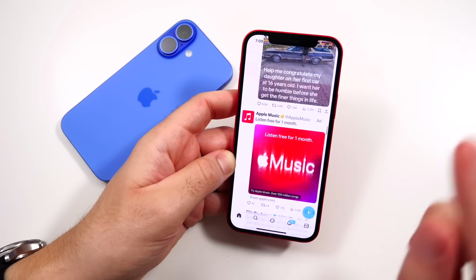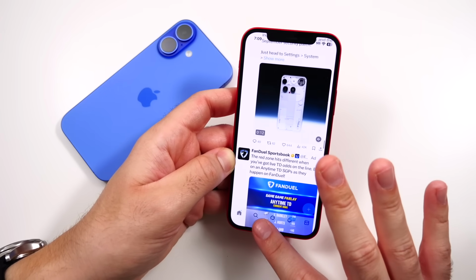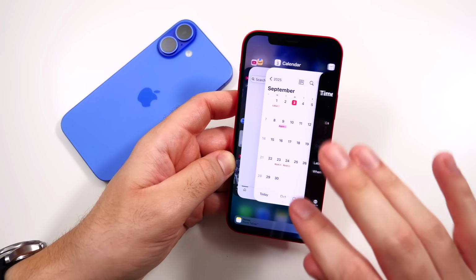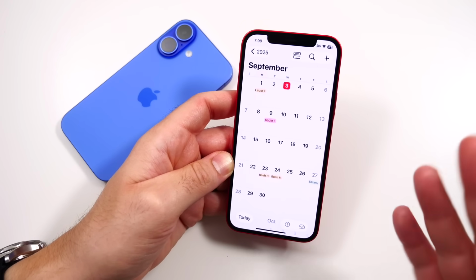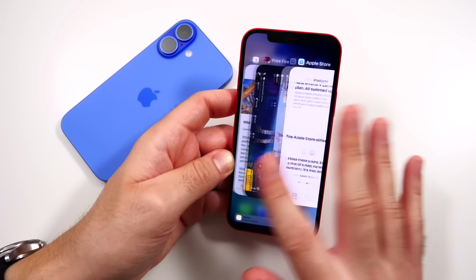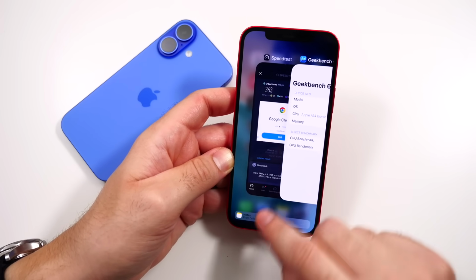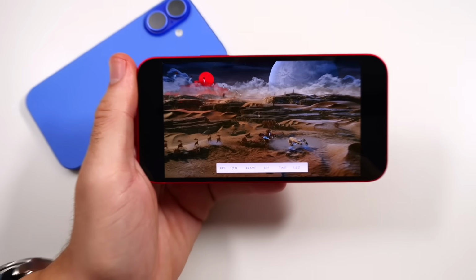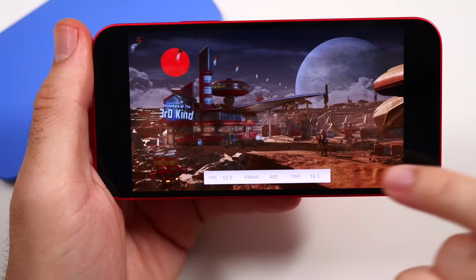If we go over here to X, there's a little bit of a pause in between that scroll, like a scroll delay right there. But generally, if you're looking, nothing's really crashing or bugging out. So that's a thumbs up for a 5-year-old iPhone. I'm pretty impressed.